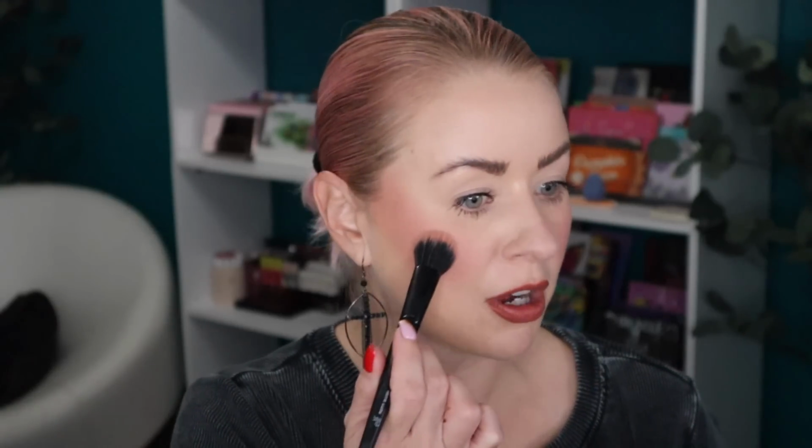Okay, so I think on top of an unset base, beautiful. On top of a set base, I think I like it on top of a set base just a little bit more. You can kind of see it has a bit more of a glow over here. The concealer I have on is a hydrating and radiant finish concealer, so the blush kind of picks it up, but I think I like it over here with the set base.